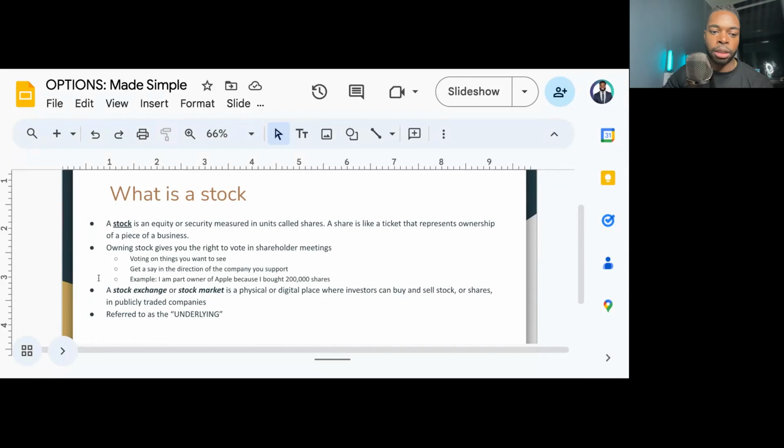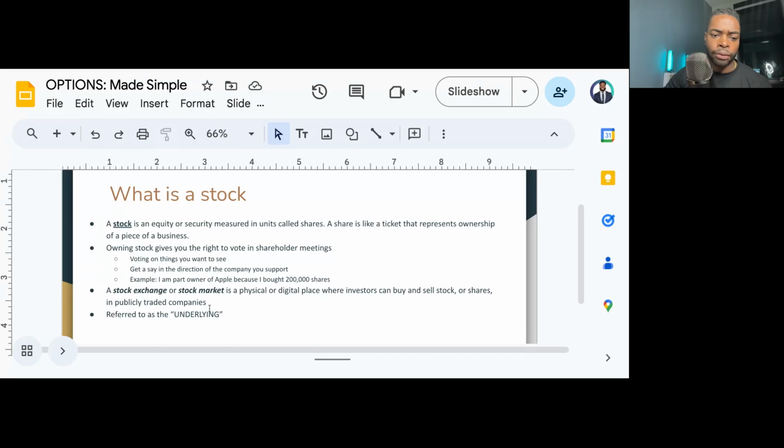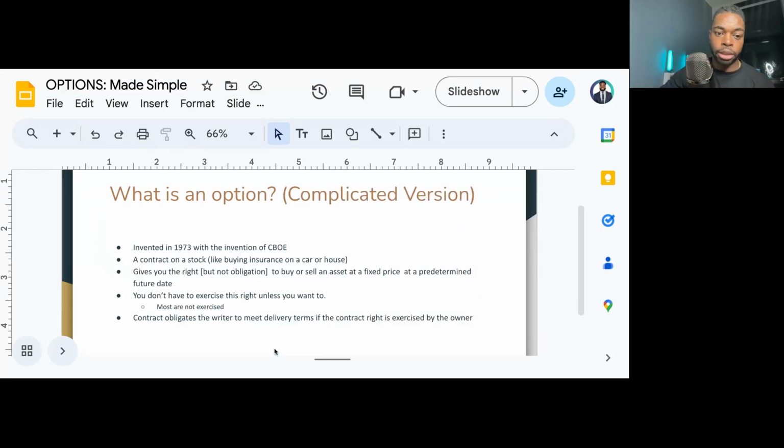So first, to understand options, we need to know what a stock is. So what is a stock? A stock is an equity or a security measured in units called shares. Owning a share is like a ticket that represents ownership of a piece of a business. Stocks are traded in a stock exchange or stock market, and they're also often referred to as the underlying.